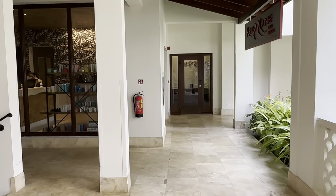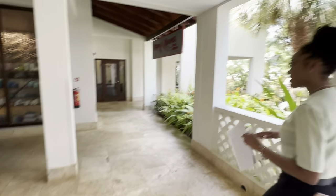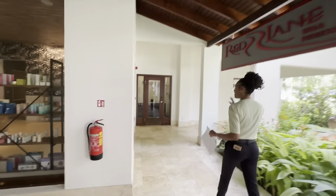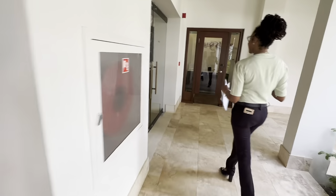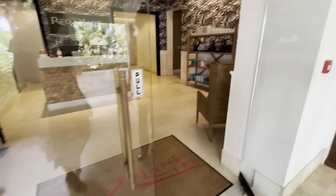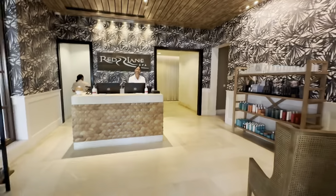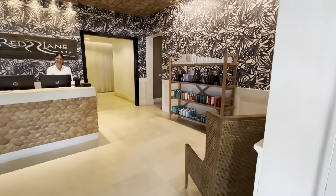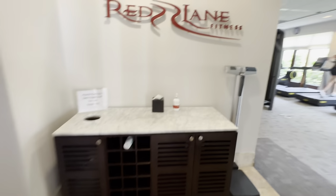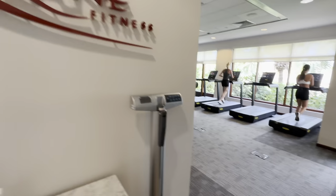There is also a spa on the property, and they use the Red Lane Spa products. And if you wanted to get your workout on, they have a gym too.